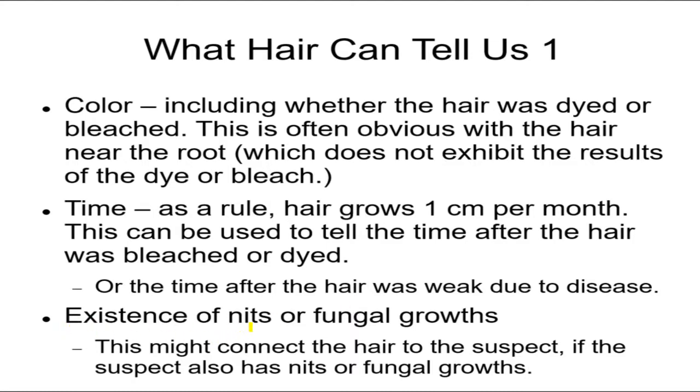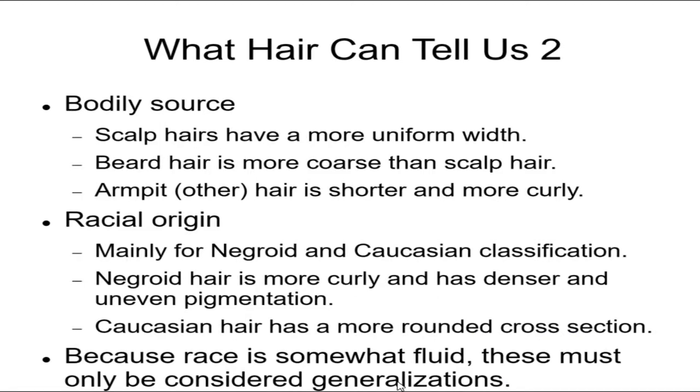Also, we can use the existence of nits. Those are lice eggs, or fungal growths. If we can find a suspect who has these nits or fungal growths, again, we can connect them. Again, you don't only have one person in the world that has nits and fungal growths. There may be more. But again, this provides some connection. It is class evidence, not characteristic, not individual. It's a class characteristic, not an individual characteristic. But again, it does provide a lot of probability between the suspect and the hair at the crime scene.